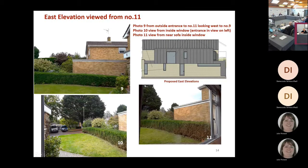Further assessments and site visits were held to consider the relationship of the proposal with the adjacent dwelling, number 11. The proposed drawing has been included here as reference. Photo 9 was taken from the front drive of number 11, looking back toward number 9. Photo 10 was taken from inside number 11's window, and this helps demonstrate the 180-degree view of the full width windows within the dwellings. The entrance to the house is located along the left here.